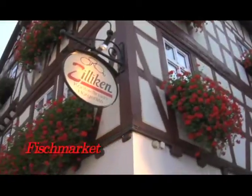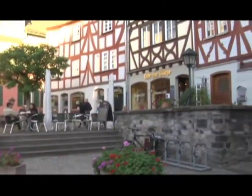Look at the houses, how crooked they are. Beautiful. Oh, it's awesome.